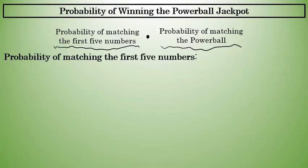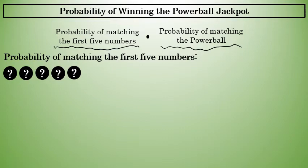First, let's calculate the probability of matching the first 5 numbers drawn. It's very important to realize that the order in which those first 5 numbers are drawn does not matter. For example, if your numbers are 1, 2, 3, 4, 5, and the first numbers drawn are 5, 4, 3, 2, 1, you have still matched all 5 numbers. When calculating probability, a selection of items from a collection where order is not important is called a combination. The formula for calculating a combination is usually written like this. In parentheses, there's an n and an r, and the formula is n factorial over r factorial times the quantity of n minus r factorial. This may look a bit complicated, but evaluating combinations requires only multiplication and division.